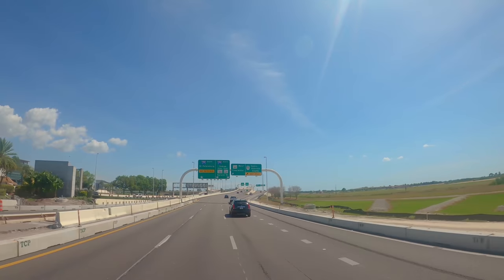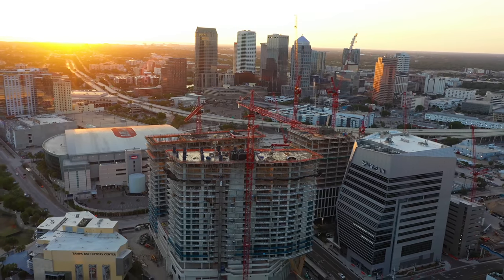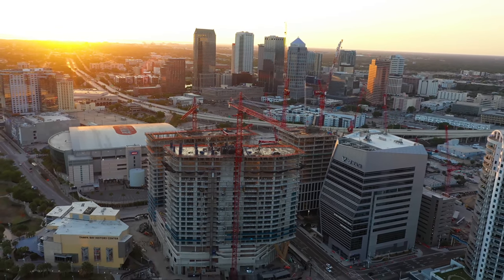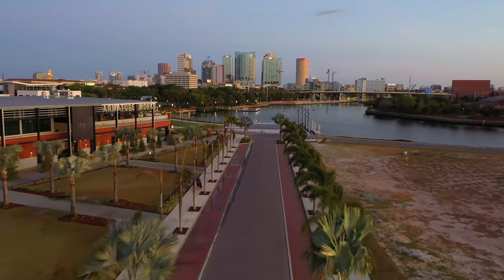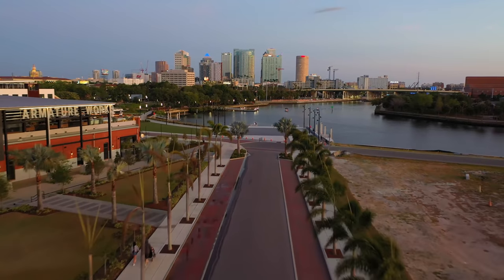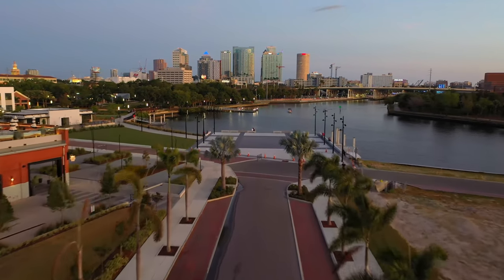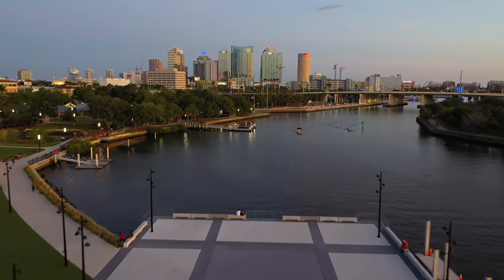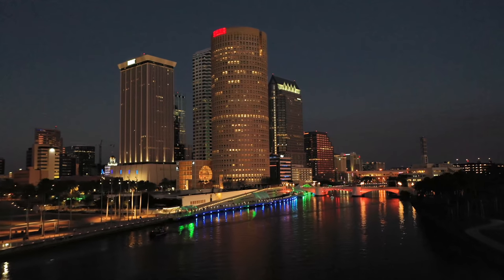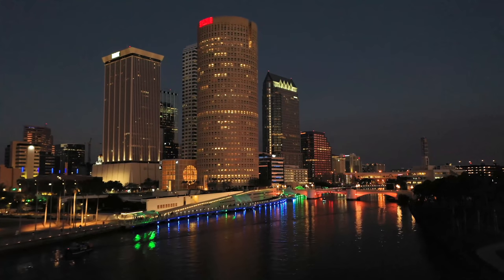Coming in 4 days, Tampa 2020, City of Palm Trees and Cranes. A look into the future of one of the Southeast's fastest-growing cities. We will be doing an update of Tampa Water Street, Midtown, Tampa Heights, and Armature Works, Channelside, as well as showing the Riverwalk, Bayshore Boulevard, and so many great areas of Tampa.